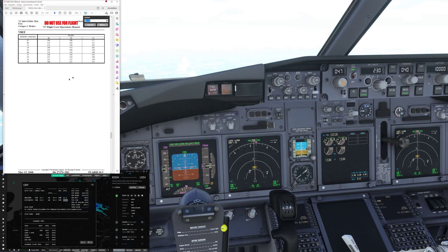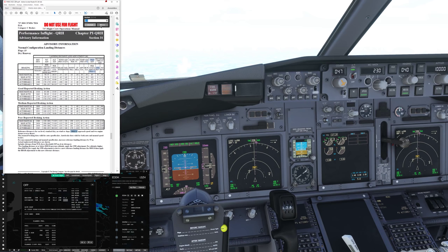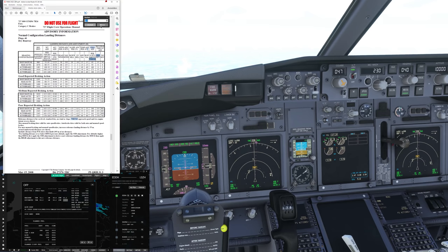Quickly going to use the search function here. That brings us through the documents a little bit faster. So this is the 800. Still the 800. Still the 800.